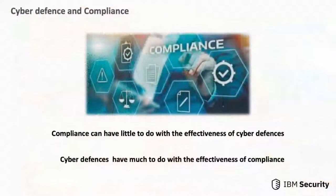So let me just talk about cyber defense and compliance. They make funny bedfellows, for want of a better description, because compliance has very little to do with an effective cyber defense. Just because you're compliant to a specific rule doesn't mean that you can actually defend against that.